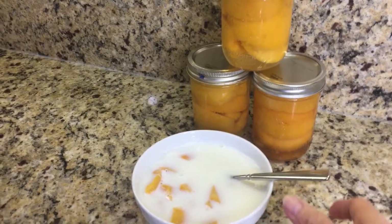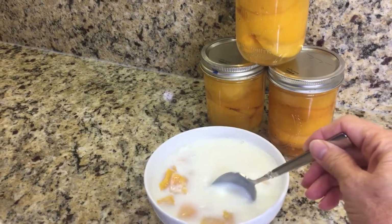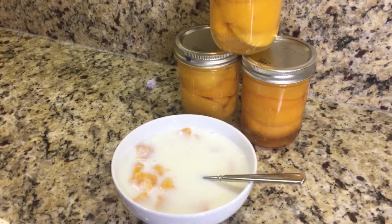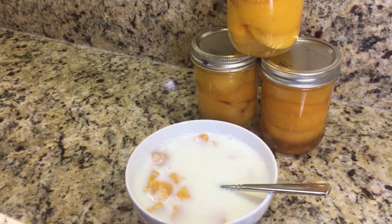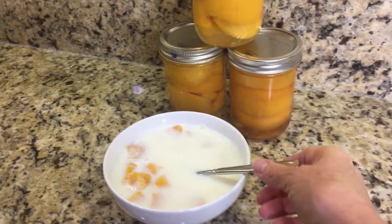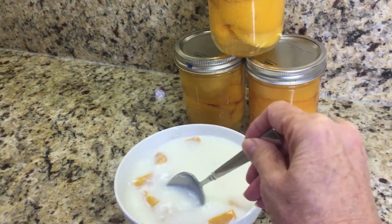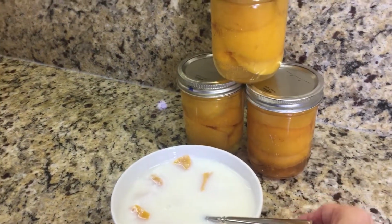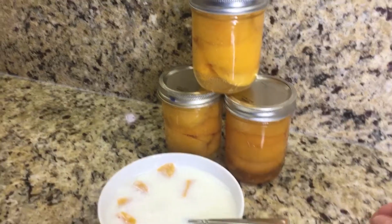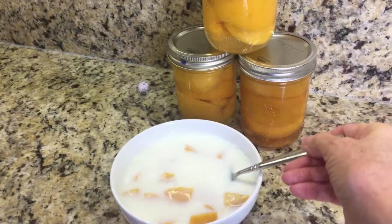For a snack, I'm having peaches in a cup of milk, the skim milk. And 1 peach is a smart carb, and 1 cup of the fat-free milk is a power fuel. And I really like the peaches in milk. It reminds me of being a kid. We used to have this quite often. And I can my own peaches, so I have quite the supply of peaches. So this is the snack today.